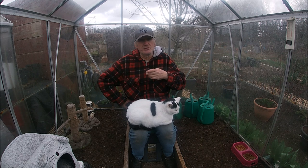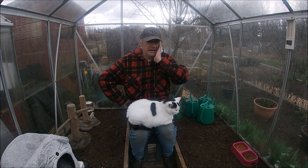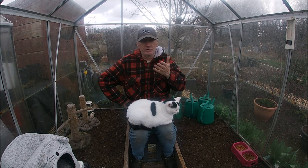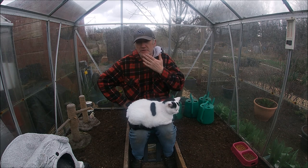All right, the tools what we was using was a shovel, a spade, a rake and this real cool tiller from Wolf.